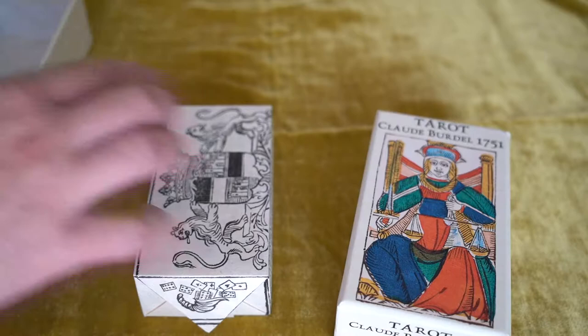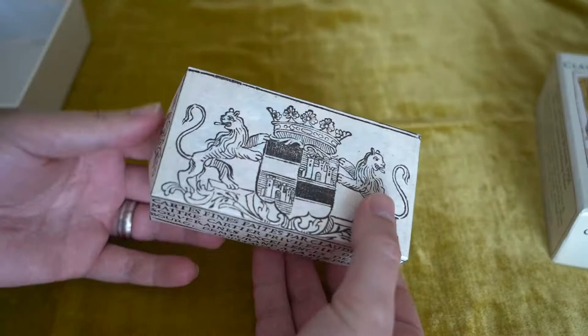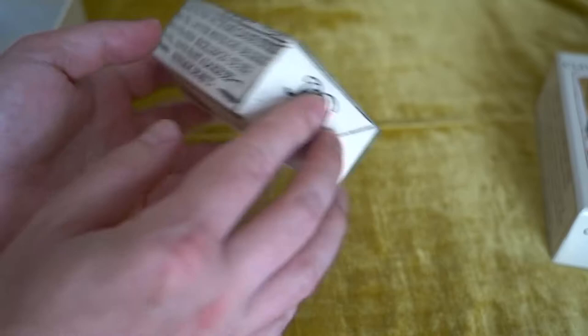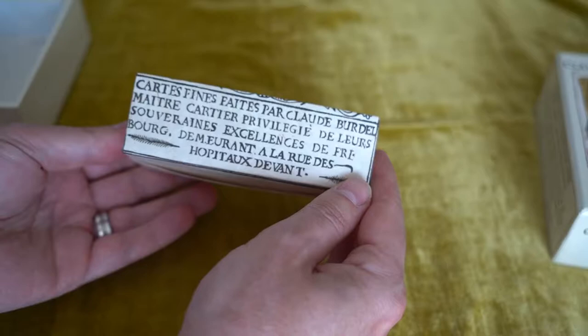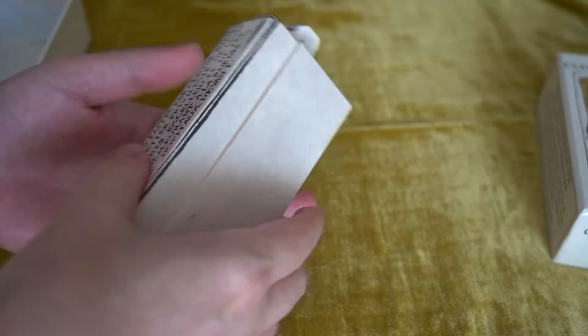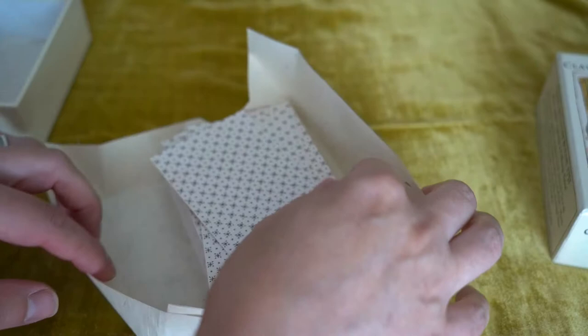This deck comes in really nice paper that is a reproduction of what it would look like. So here we have the B and the C, Claude Burdel. So let's take off the wrapper carefully. And it looks like handmade, it looks like rice paper, handmade paper.